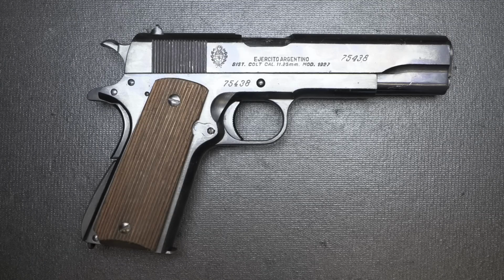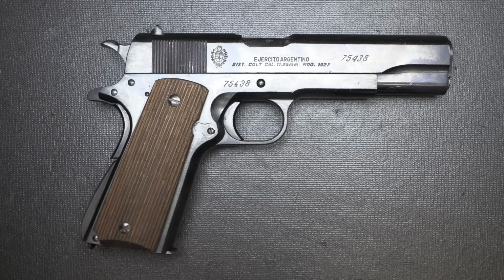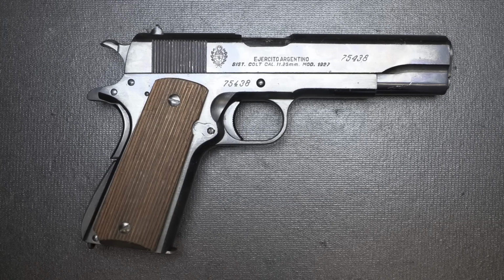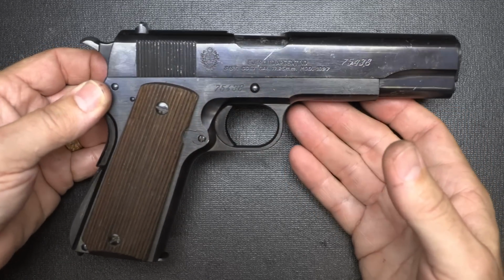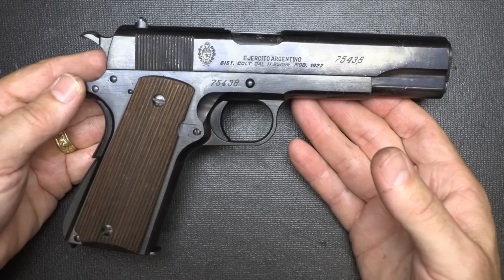Now, from what I understand, Argentina stopped producing these around 1966. Of course, they continued to use these all the way through the Falkland Island Wars, and of course, a lot of police agencies and civilians still have these. And there are surplus models that have made their way to the U.S., and so there are some of these pistols still available. You can find them on Gunbroker.